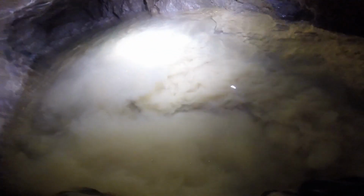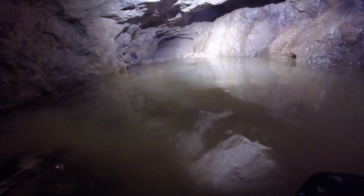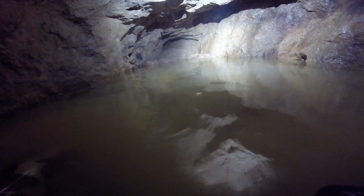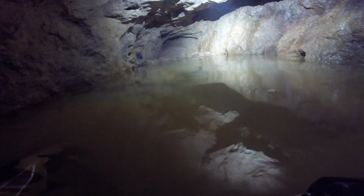Oh, yeah, that is a lot of mud, isn't it? Wet clay, let's say. Ooh. Just sitting down in it now. Well, there's a blockage there, folks. Anyone fancy coming down and digging that out? Blimey.